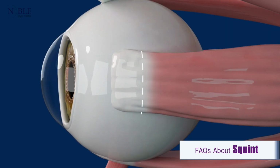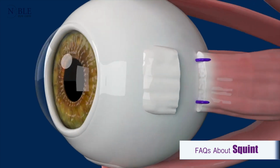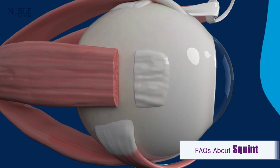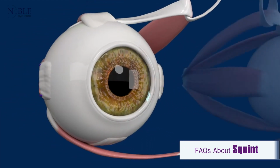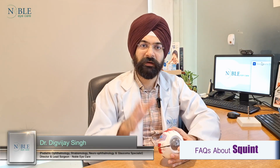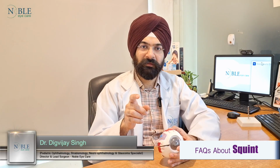We enter the eyeball from the front, go to these muscles and move them ahead, behind, or tighten them or shift their position to achieve a balance. It's kind of like balancing a weighing scale. Squint surgeries for children are done under general anesthesia, and for adults they can be done with a localized injection near the eye. They may be needed in both eyes or they may be done in one eye. There is almost 100% outcome of squint surgeries if they are done well and planned and done by an expert. Squint surgery is the gold standard of treating squint.